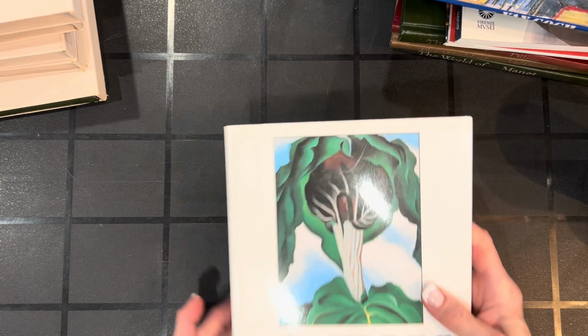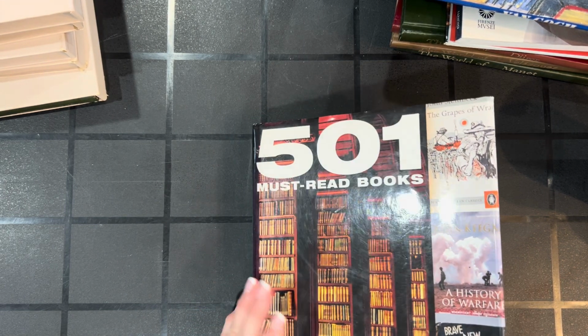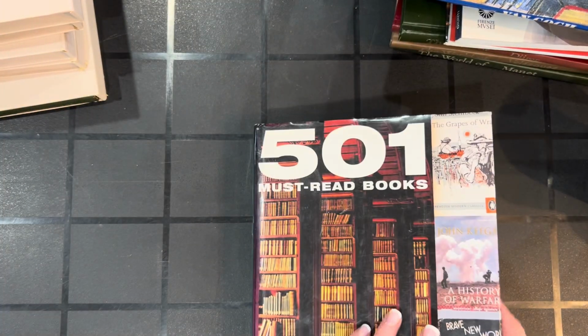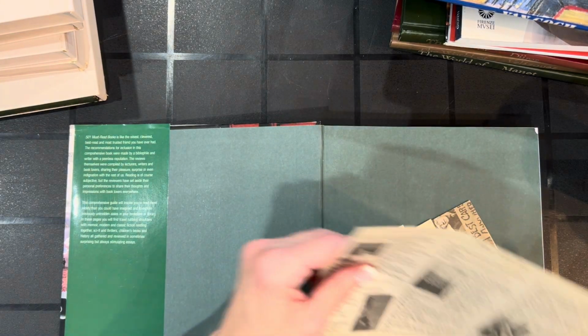Anyway, that concludes that. But I have these other two books that are kind of just on my shelf and are probably worth having a look at. 501 must-read books. Oh, and it looks like I tore this out of a newspaper too.